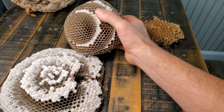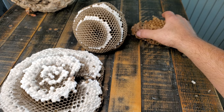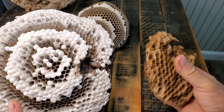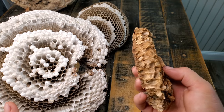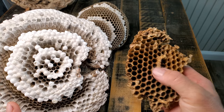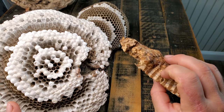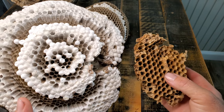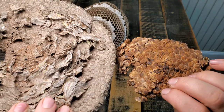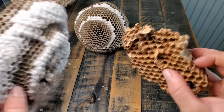As you can see, look how close those colors actually look. Let's compare the bald-faced hornet here with a true hornet nest. So this is a true hornet nest. This is the Vespa crabro, also known as the European hornet. So this is a real hornet nest. This is a yellow jacket nest. Look at the difference in structure. Look at the difference in materials that they use.